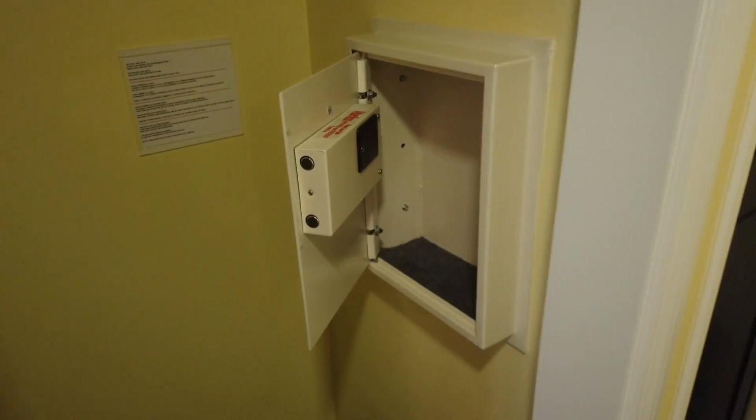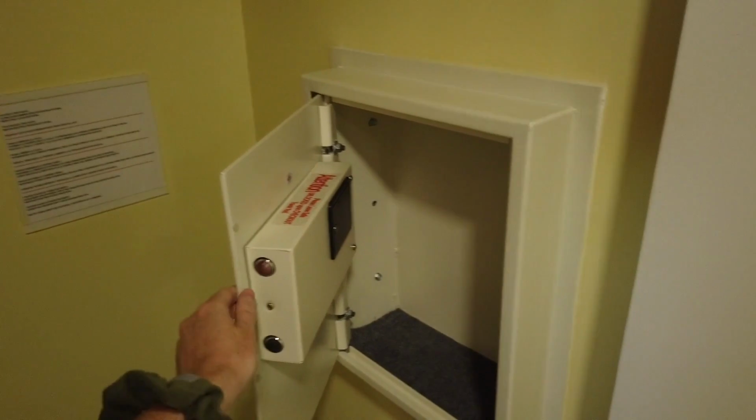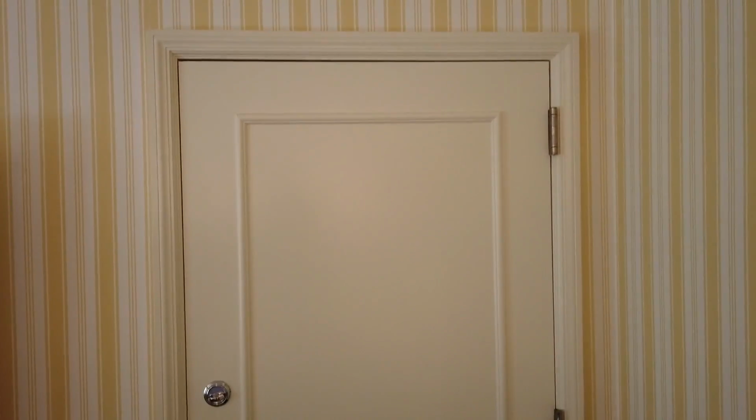Then on the other side, you've got your standard Disney programmable safe for your valuables. Like many other Disney World Resort hotels, the Boardwalk does offer adjoining rooms. So if that's something your party needs, you do have that option.